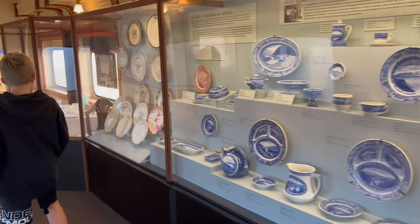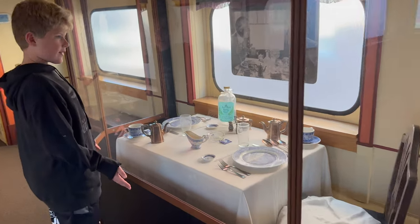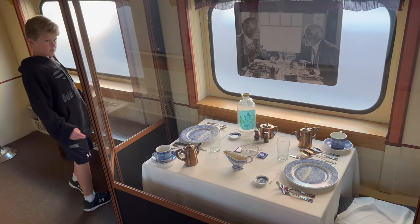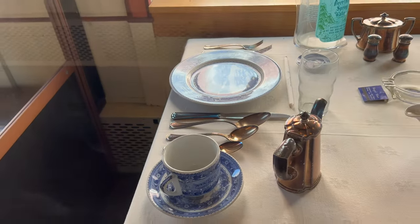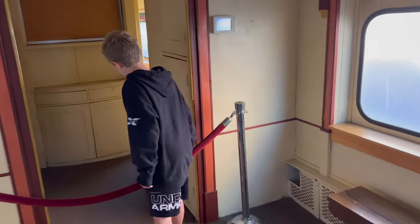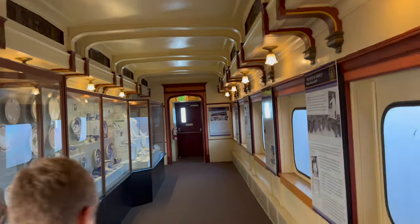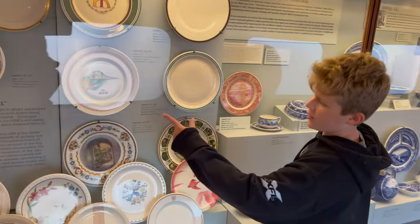Yeah. This is what they left, this table here. Looks like my grandmother's old table. Same blue weird dishes. And this is probably where they cooked and did everything. Yeah. But they got that roped off. All the tables are here. That's pretty cool. Look, they even have a train, the 400.